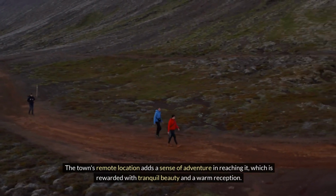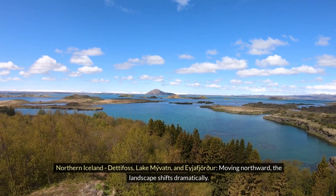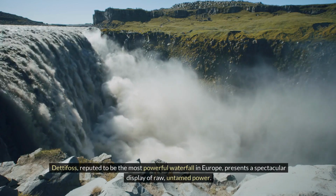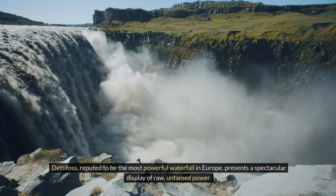warm reception. Northern Iceland, Dettifoss, Lake Mývatn, and Eyjafjörður. Moving northward, the landscape shifts dramatically. Dettifoss, reputed to be the most powerful waterfall in Europe, presents a spectacular display of raw, untamed power.